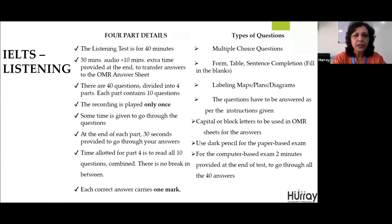So question 1 to 10 is part 1. Question 11 to 20 is part 2. Questions 21 to 30 is part 3, and questions 31 to 40 is part 4. The audio will be played continuously without a break. However, they'll give you a little while, about 1 minute or half a minute, to go through certain question numbers. Otherwise, there's no break between the 4 parts.